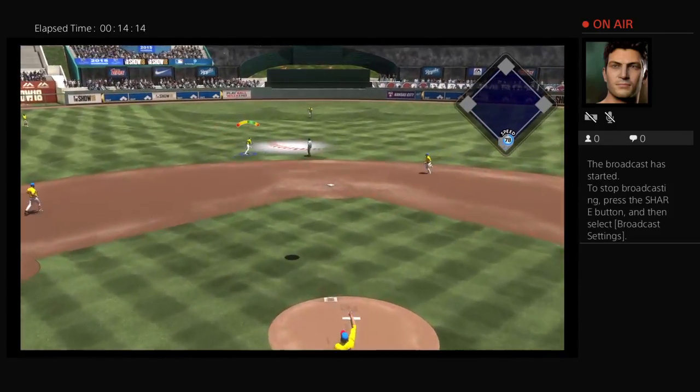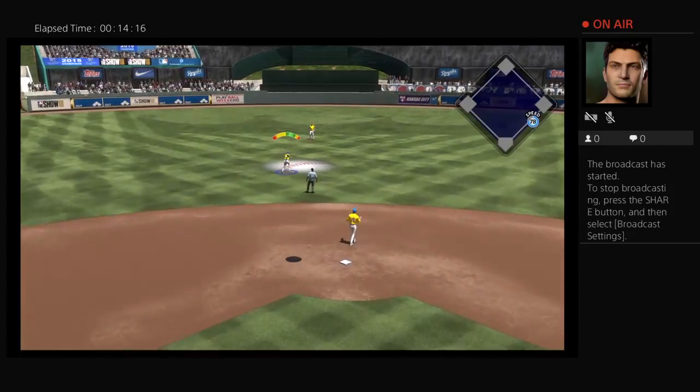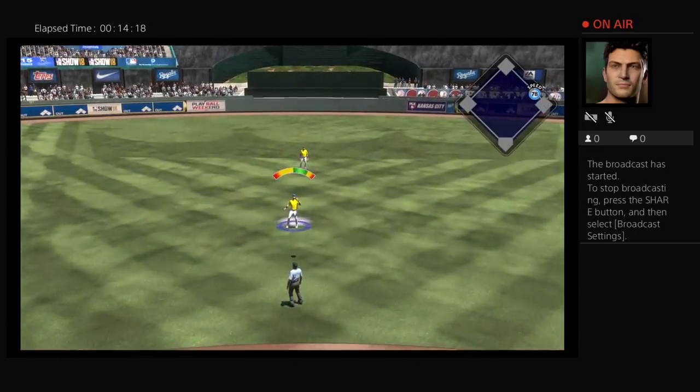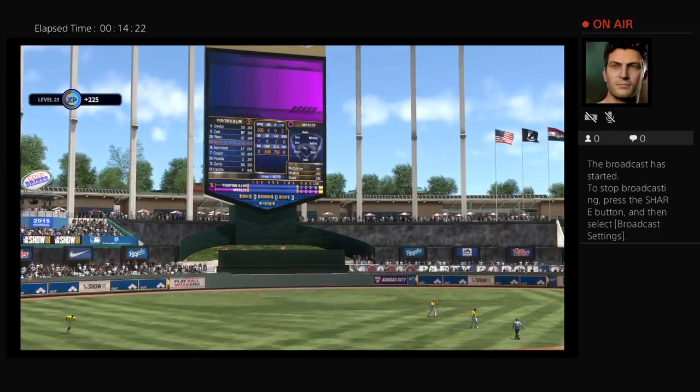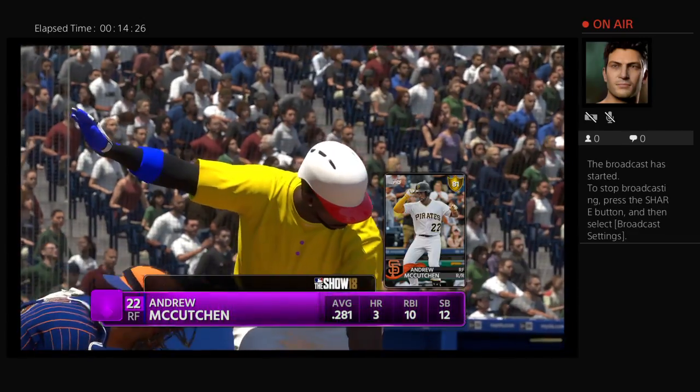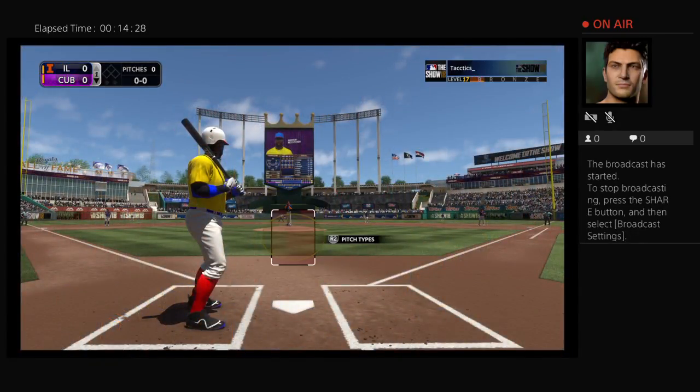High in the air and drifting out to shallow center. Story moving to his left. And the inning is over. Here's Andrew McCutchen now. He'll lead things off here in the bottom half of the first. Leading off for Cuba. Ready with the first pitch.